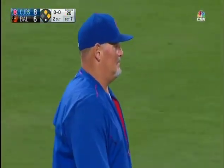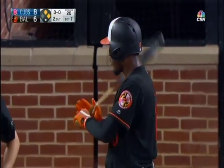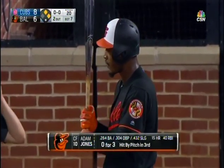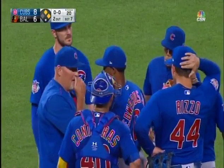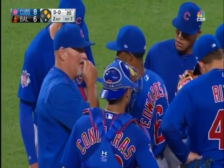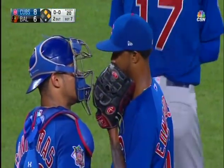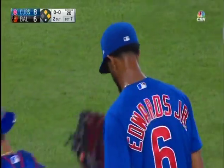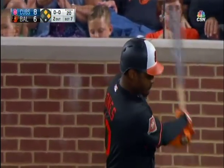Talk a little scouting report on Adam Jones. He's the all-time home run leader in this ballpark. Yeah, and obviously a case can be made that should have been a strike to Tejada. Borderline pitch, could have gone either way, but you got to be more aggressive. You got to make sure you throw a strike because you got Adam Jones coming next, and Tejada's not a real threat. 129 career home runs in this ballpark for Jones.